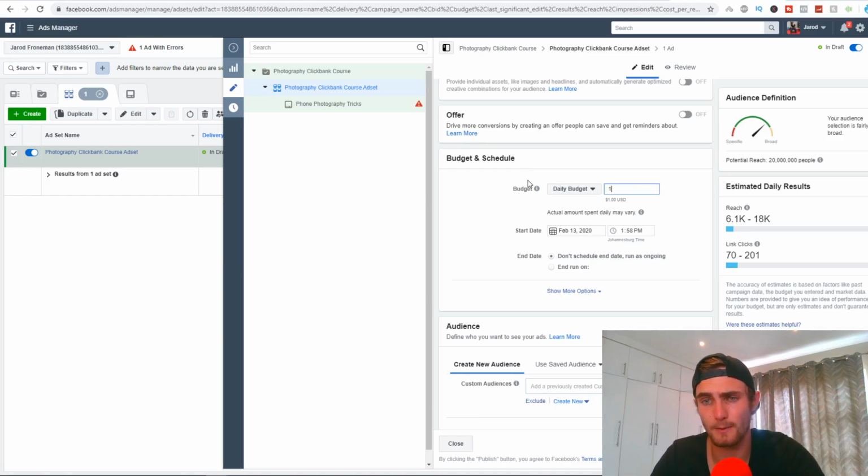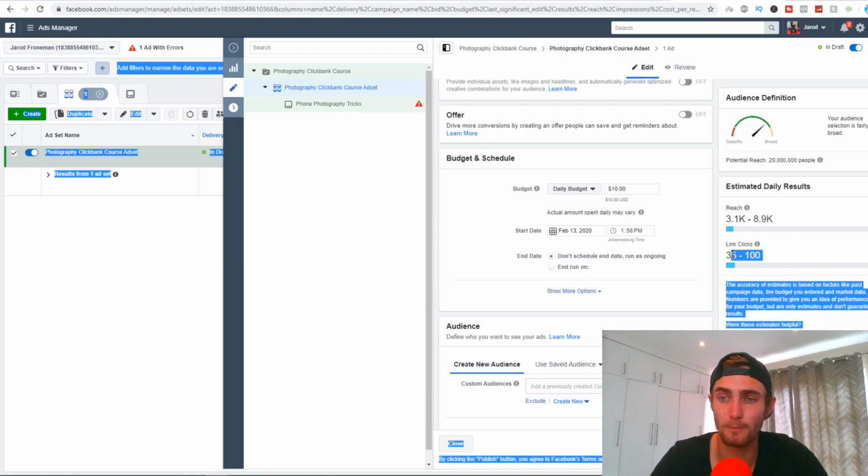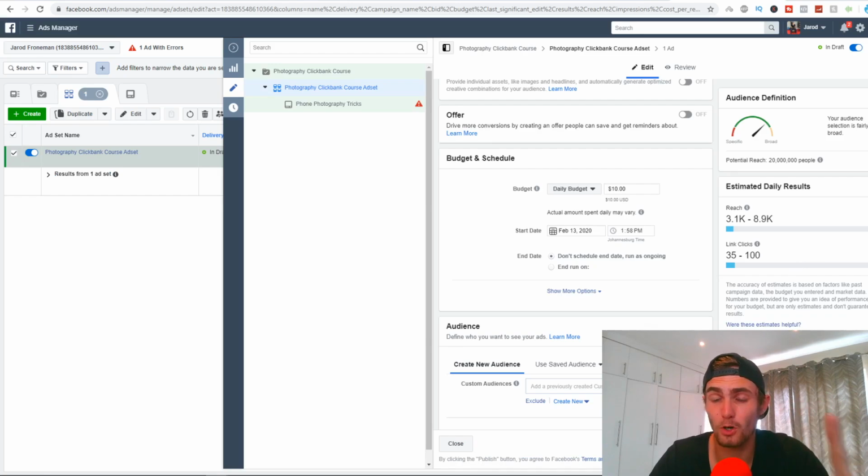So for example, if I spend $100 on this ad, I'm going to reach between 31,000 and 89,000 people, and 340 to a K clicks on the link. And even if 5 to 8 people convert out of these 1,000 people, you've made your money back plus extra. You can start off smaller at like $10, and you can see how many clicks you get here. So if you spend $10 out of 100 people, if one person converts out of those 100 people, you've made your money back plus $6, and you're making $16 per sale.